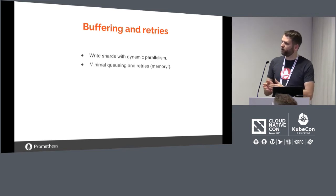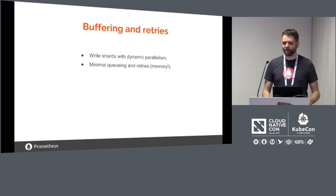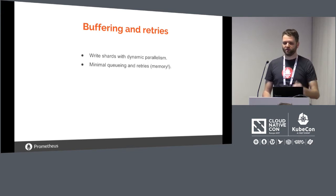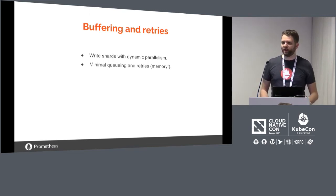On the buffering and retries front, we wanted to be a bit careful. On one hand, we actually shard the writer because it tends to be quite a high throughput business if you're writing a lot of data to a remote end. Tom, who's way back there, wrote a little PID controller that dynamically increases or decreases the number of parallel shards with which we send. We hash the entire fingerprint of a time series into a shard so that every time series always ends up in the same shard, so that within one time series we can guarantee in-order delivery of samples, which is important for some systems.